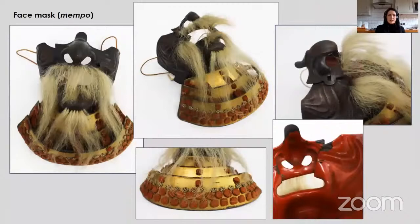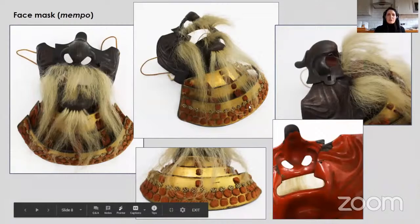Next we have a face mask or mempo. Again, this has a russet iron finish, but with a vibrant red lacquered interior. The mask is of the so-called old man style, so it has pronounced wrinkles and also a full moustache, side whiskers and beard made from white animal hair. Attached to the bottom of the mask, there is a throat guard made from gold lacquered plates connected by red lacing.